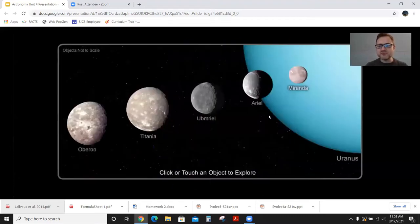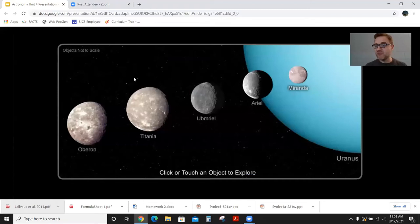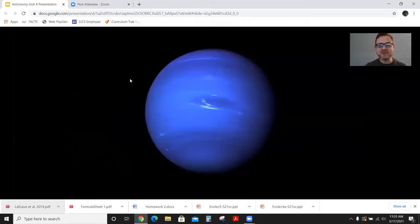So the moons of Uranus, it has dozens of moons. You can see here, this is kind of interesting, these are named for characters from Shakespearean plays, Oberon, Titania, you know, you can read these. That's really all that I want to say about Uranus. So let's move on to Neptune.